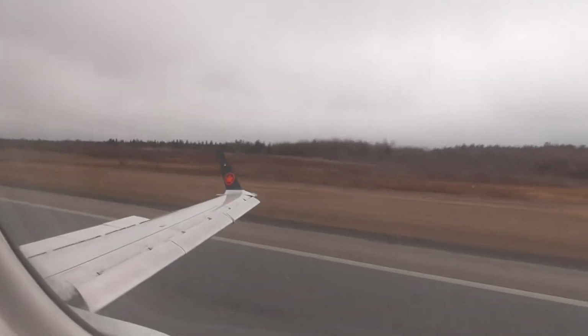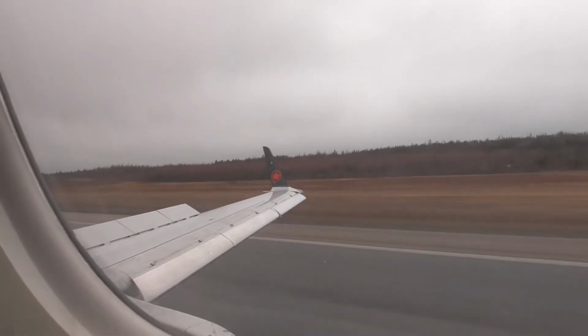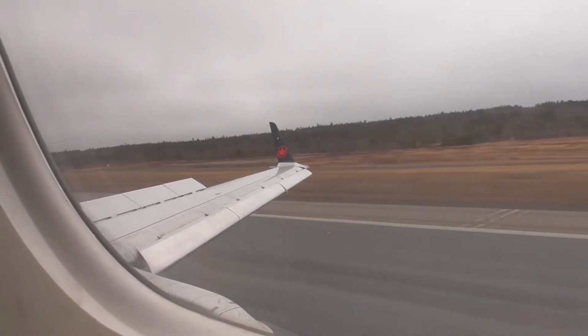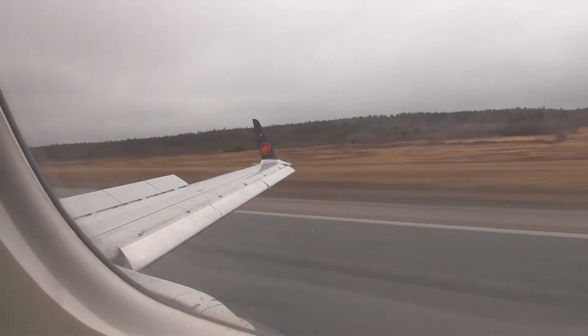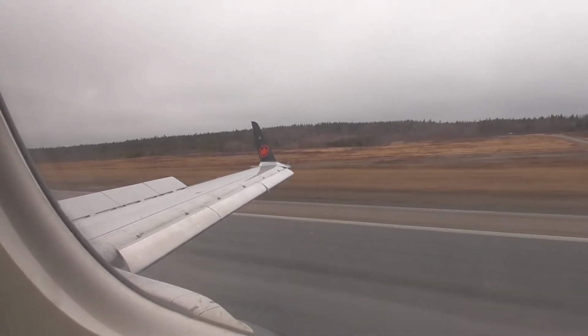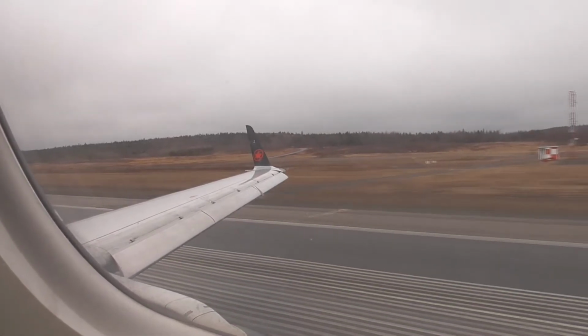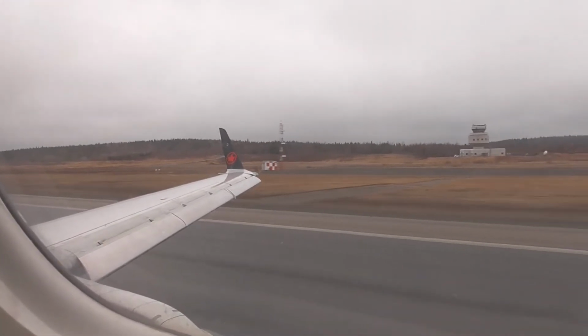A solid but smooth touchdown by the Air Canada Jazz crew as usual. Spoilers are up. Not a whole lot of reverse thrust at landing. 05/23 at St. John is over 7,000 feet long, and due to the airport configuration, the terminal is at the far end of the runway, so it's basically a rollout all the way down to the end.